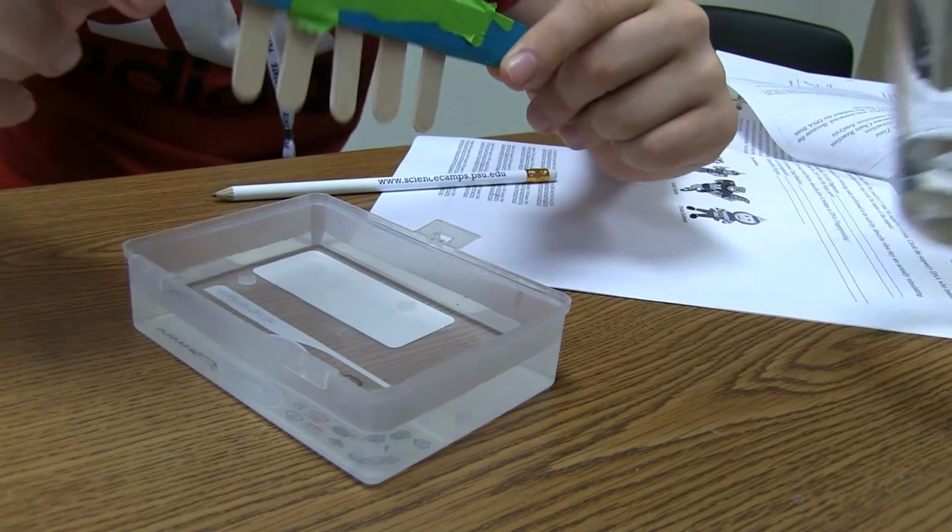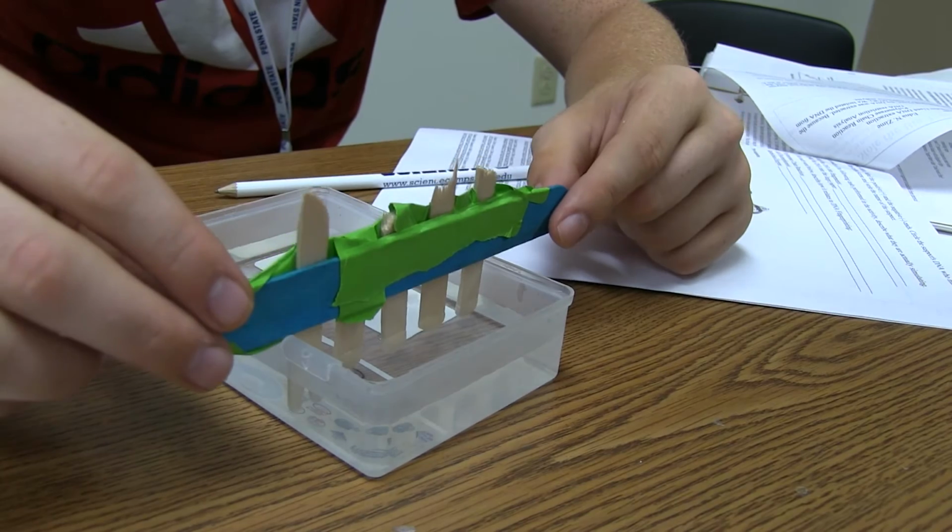Cool gel electrophoresis activity where they built their own gel electrophoresis box, and then they ran different colored dyes, and they were trying to solidify the concept that we can use different techniques to separate DNA and visualize DNA.